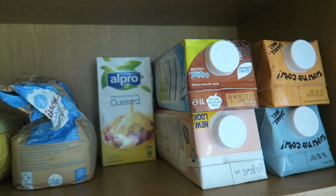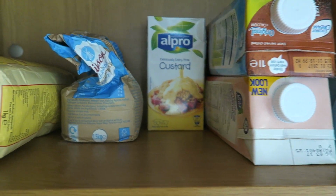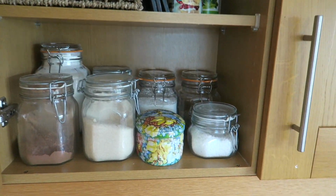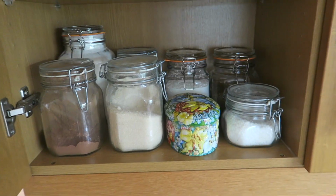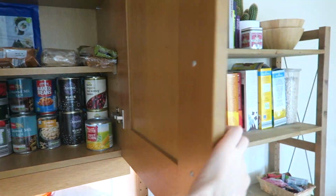And then here's my milks, some custard and some flour. So up here I'll just keep anything that's surplus, that's baking related, or where I want to get another jar so it matches. This one's got some seeds in there. It's looking a lot better, and I've got all this junk down here to sort out. Let's get on to the next.